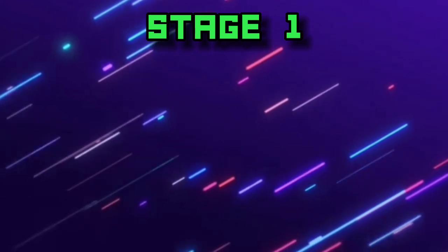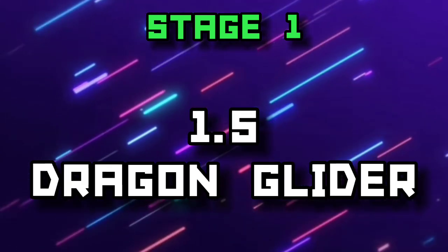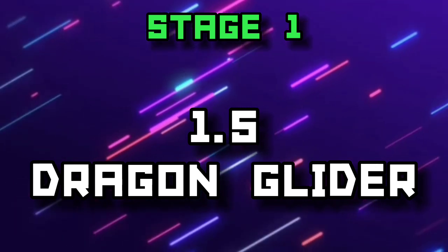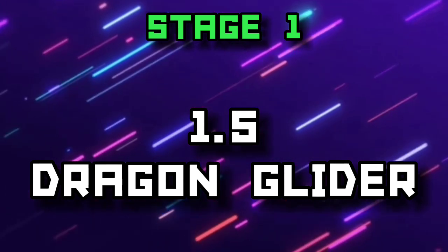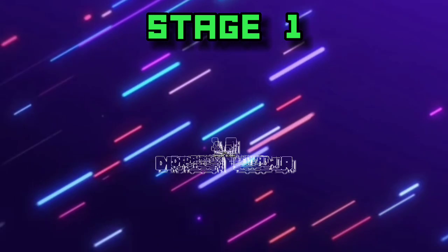Next up, basically the biggest staple on stage 1 now other than the wall is the Dragon Glider. You can try and tell me all you want about how it should be gone, but personally I think that as long as it's built right, it's a great obstacle and it's a good ninja killer.